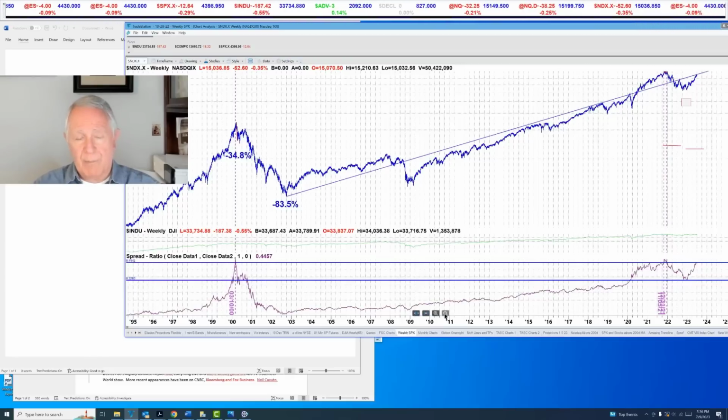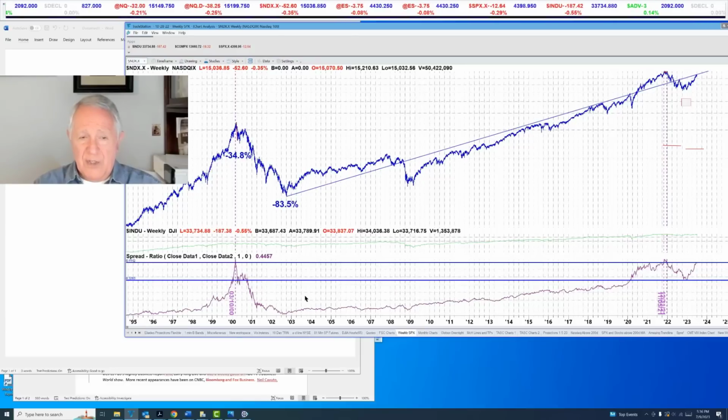Well, this is really important. This is kind of a measurement of speculation. I showed this to you a few weeks ago. It's a ratio spread: NDX, NASDAQ 100, divided by the Dow Jones Industrial Average. That's this pale little green here. It's not that important, the Dow, and so I'm not featuring that chart. I just kind of scrunched it up in the middle here. The important thing is the NASDAQ divided by the Dow and what that ratio is.